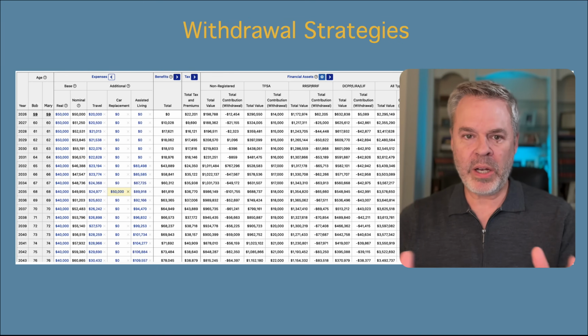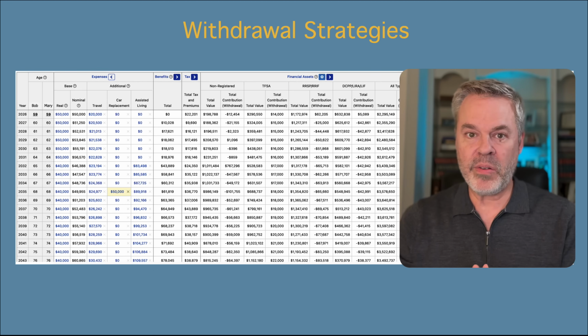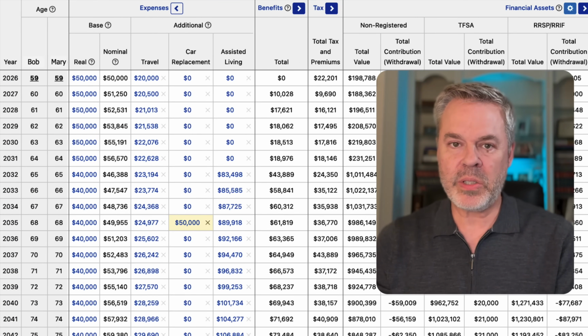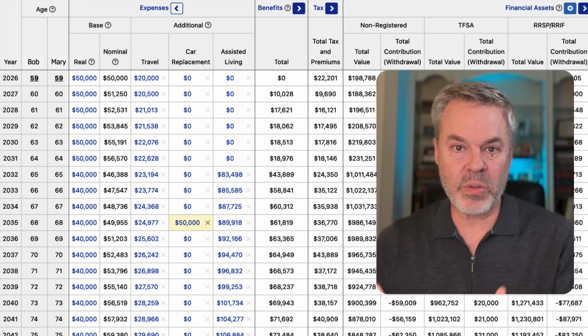Right, we're now looking at a full screen of the planning software, and I'm going to zoom in so you can see all the different areas here. But essentially what we're looking at from left to right, I'll work you through this. This is a combined view. So this is a couple, we'll call them Bob and Mary, you can see in the top left hand corner there, and they're going to retire and they want to begin using their financial assets, so their cash.